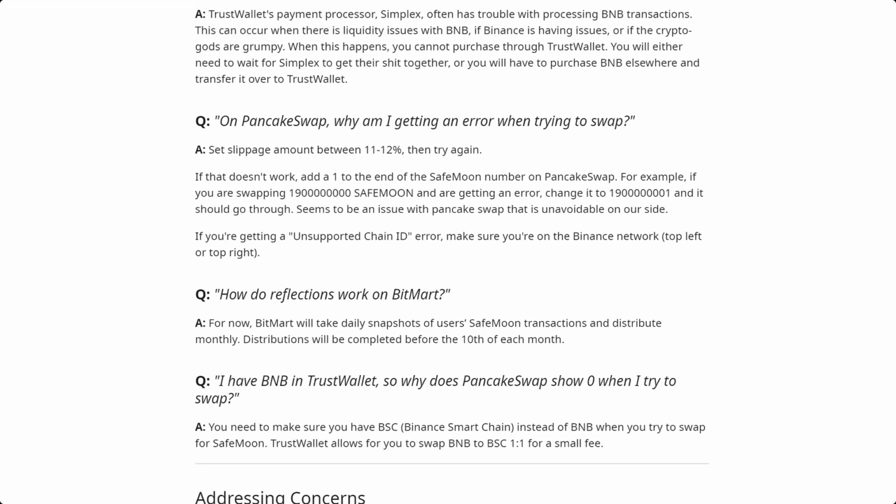Next question. On PancakeSwap, why am I getting an error when trying to swap? Here's the answer. Set the slippage amount between 11% to 12% and then try again. If that doesn't work, add a 1 to the end of the SafeMoon number on PancakeSwap.